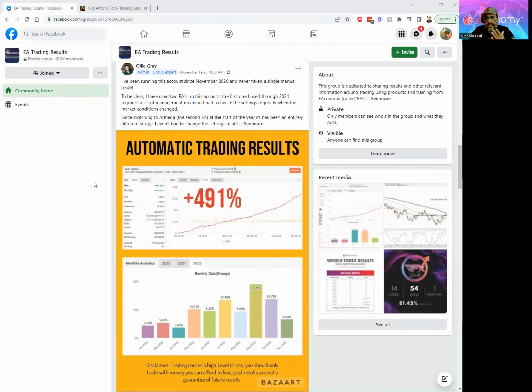However, as a leader and as a builder, as myself and Ollie are, we want to make sure that our account is just the robot by itself. Yes, there are things on the robot that we can fiddle with, turn up the intensity, turn down the intensity, risk management settings. But the fact of the matter is, it's the robot that's trading. There are no manual trades coming from us.